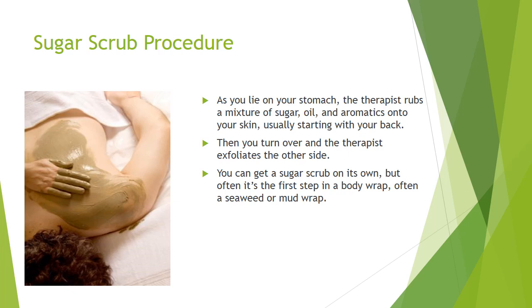If the spa is doing a treatment on a special wet table, the therapist will either rinse you off with a handheld shower or turn on a Vichy shower. You can get a sugar scrub on its own, but it's often the first step in a body wrap. That's because exfoliation prepares the skin for products.